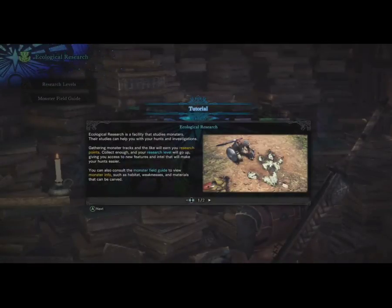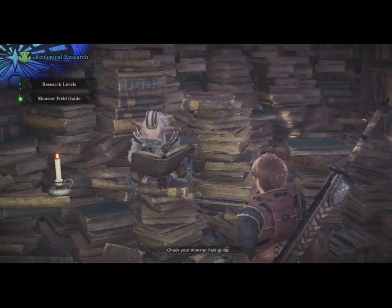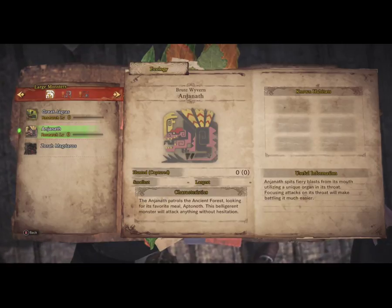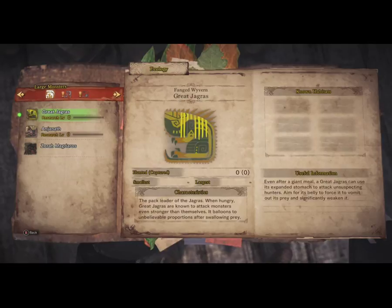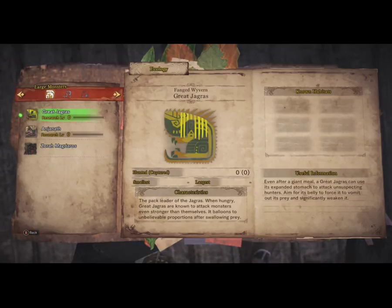I'll be here. There we go. That was only about research, which is actually very handy, folks. For example, let's take a look here. Once you go into your monster guide and reach a certain research level, as you can see here, it tells you a bit about the creature. Now again, these are both level 0, so that's all we can know. But even at level 0, look at this. Even after a giant meal, the great Jagras can use its expanded stomach to attack unsuspecting hunters. Aim for its belly to force it to vomit out its prey and significantly weaken it. That is handy.